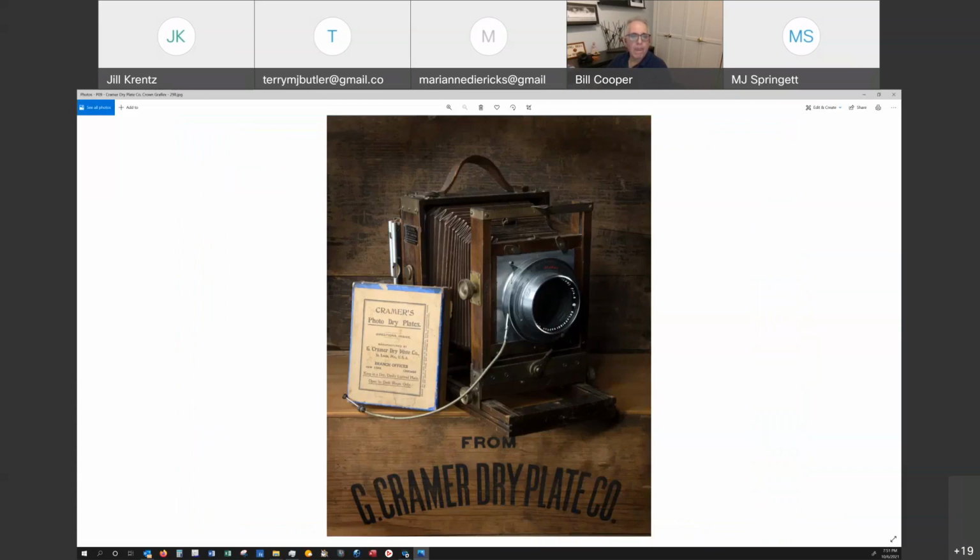On to the nines. This is Kramer Dry Plate Company, Crown Graphics by Steve Plotcher, or Grayflex Steve, maybe. Steve, nicely done. This still life is very well placed. The trigger, the way you have it drawn from the camera and to the book, carries our eye through. The warm tones are beautiful, well done.